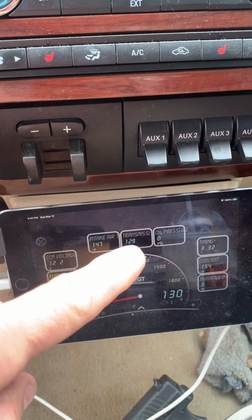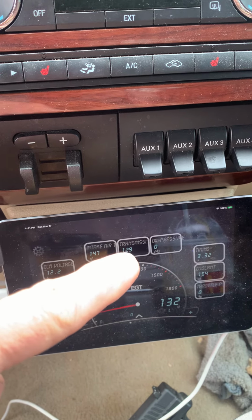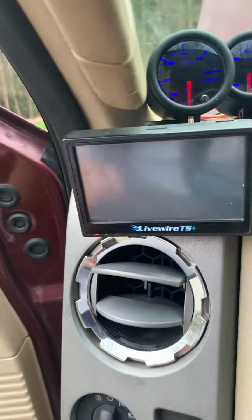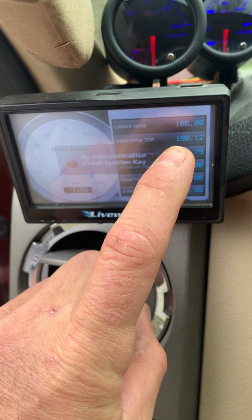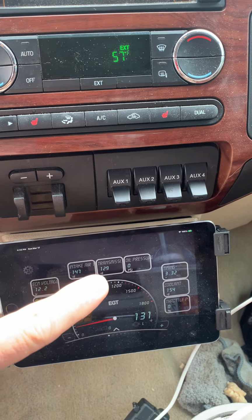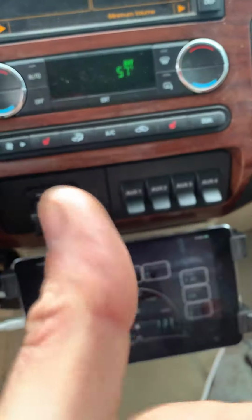Trans temp. This is a second trans temp with a probe that came with the Quadzilla, plumbed into the 5R110. It runs relatively close to the trans temp over here on the SCT. It stays relatively close. This one is actually reading the current temperature, so don't pay any attention to the difference between this number and the number over on that side.